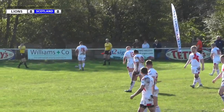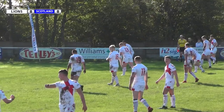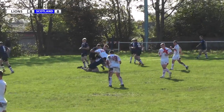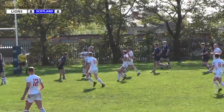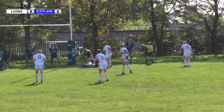Kellett will get this tap penalty. Scotland backpedaling at the moment though. Chance here for England. Can they mount an attack? O'Loughlin has it, drives forward, quite a squat player. Very strong, plays it quickly. Kellett picks up, comes over to this left hand side, links with Graney. Graney right in front of the posts, 5 metres out.